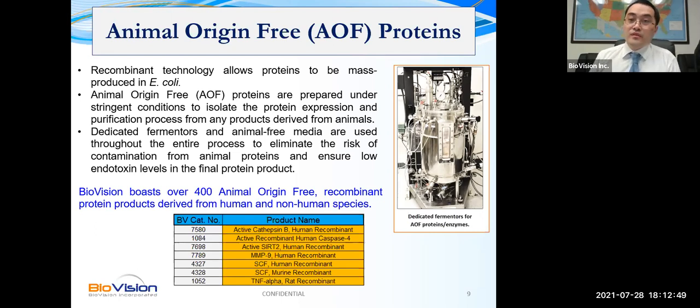BioVision has over 400 protein products that are classified as AOF. These proteins represent gene products of both human and non-human species. Some examples of our bestsellers include catalog number 7580, which is the active cathepsin B. This is a lysosomal protein linked to apoptosis and cancer. We have catalog number 1084, which is the active human caspase 4.